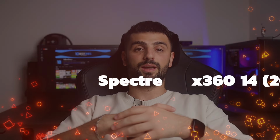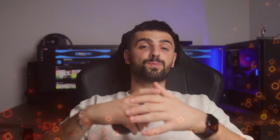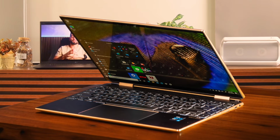Number 14. HP Spectre x360 14. The HP Spectre x360 14 is an absolute beast. This thing is rocking a gorgeous 13.5-inch OLED display that'll make your eyeballs dance with joy. The design is sleek and premium, and it's packing some serious power with its 13th gen Intel processors.